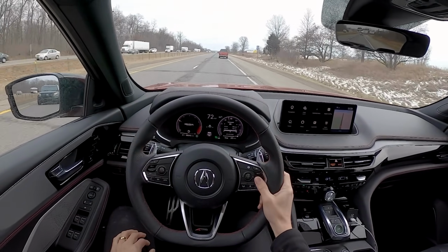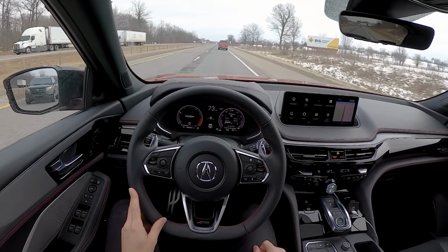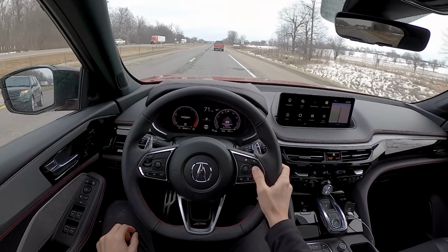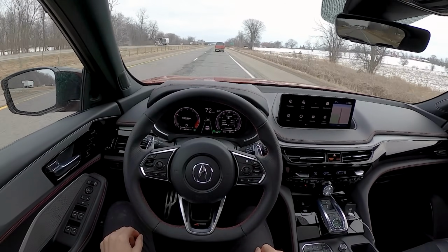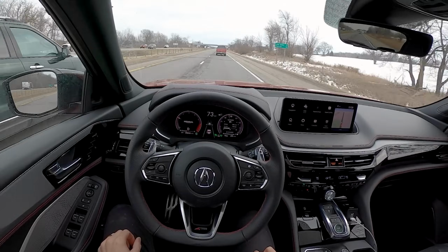Getting on the highway, let's test out this radar-guided cruise control. So it'll actually let you follow surprisingly close to traffic in front of you. So we've got it set to, let's set it to 80 miles an hour following this truck. We'll put steering assist on, and it's keeping us very well centered between the lines.